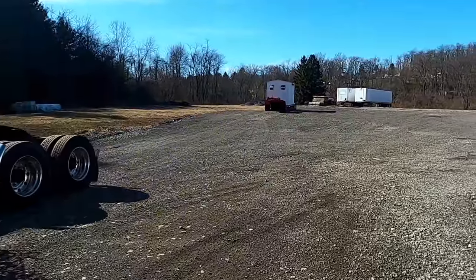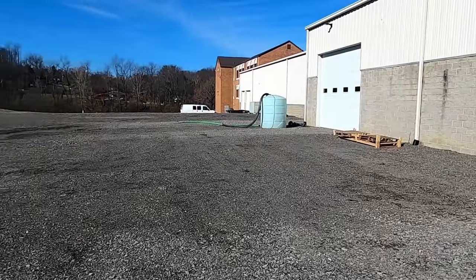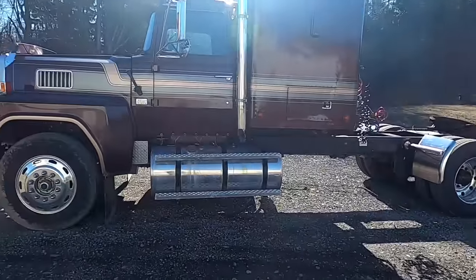Got the building back to the shop. I just unhooked the lowboy. I'll unload it later. Kind of on a race against the clock out of the auction. I gotta run home, grab the black trailer, go back out and start grabbing the sea cans.